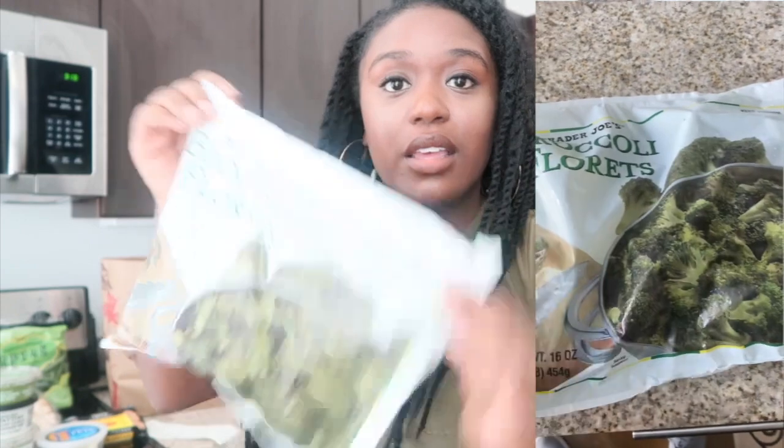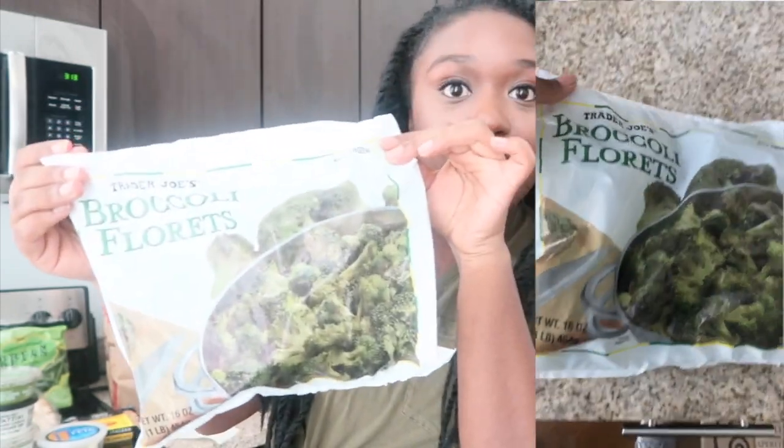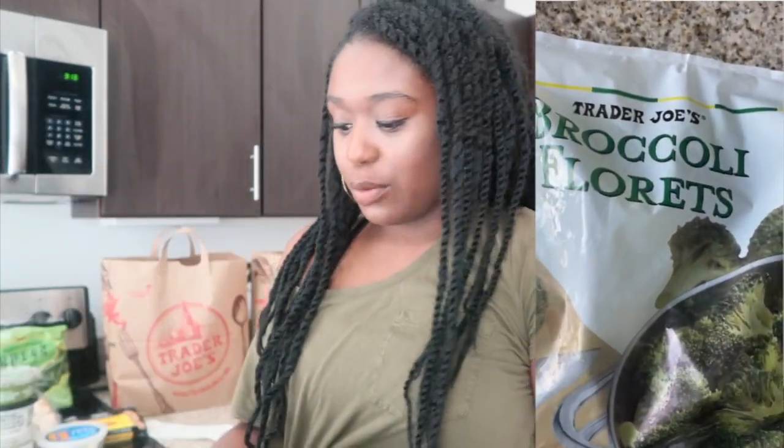I also got some broccoli florets just because I really like frozen broccoli. It's super simple, pretty easy to make, great side, so yes.